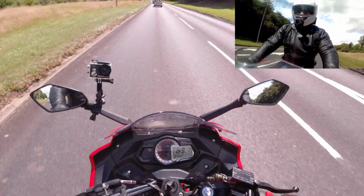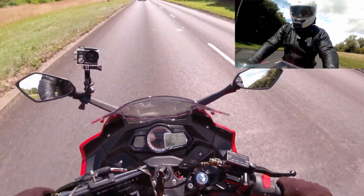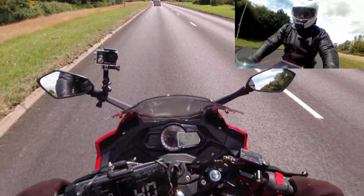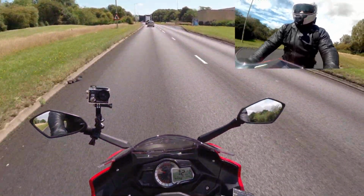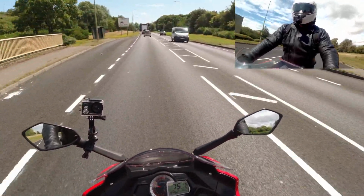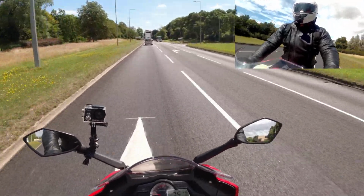Now it does come with an analog rev counter, but it is a digital speedo. I know it's set in kilometers at the minute, but that can be changed. But I do have my trusty mobile phone with a GPS on it anyway, so for this test ride it doesn't matter, but when we do get back I will be changing it to miles per hour.